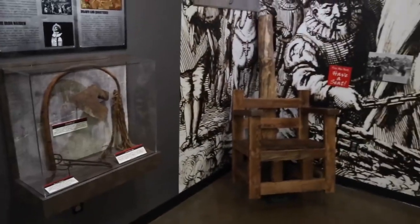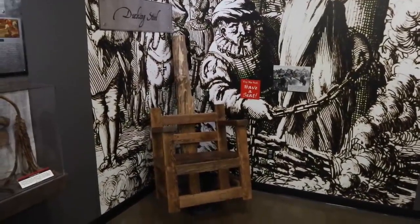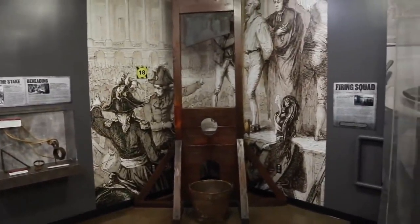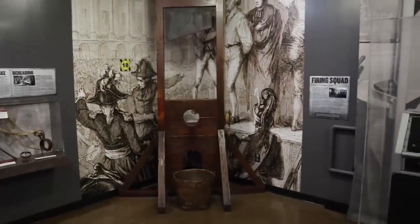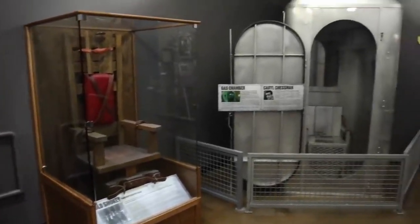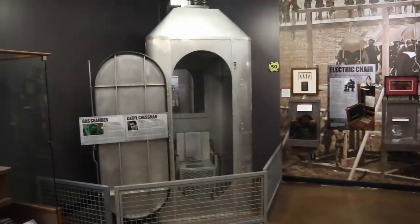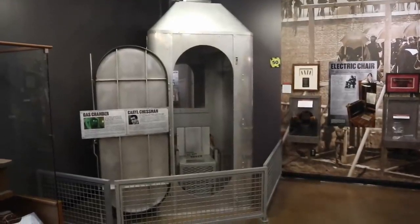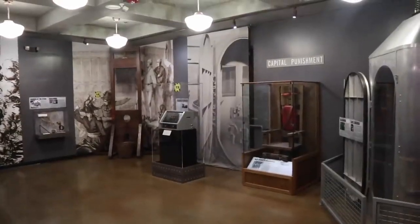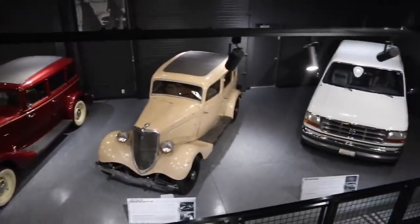Back in yet another room with some interesting items. Ducking stool. And over here, that is something you do not want to stick your head through. Stay out of there as well. It's a gas chamber. Hear it? It's filling up. Continuously filling. They're just pumping a lot of gas into that thing. Whew. And now on to the automobiles.